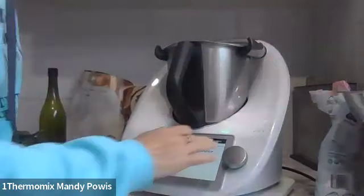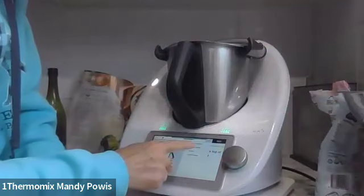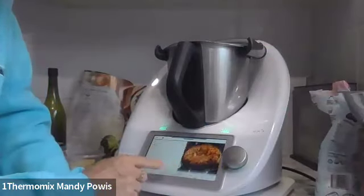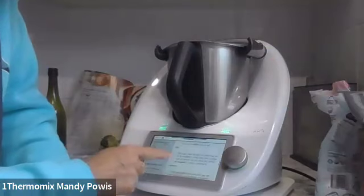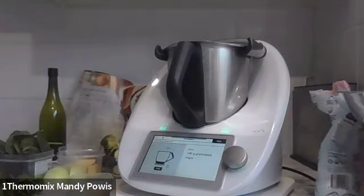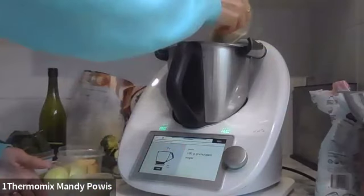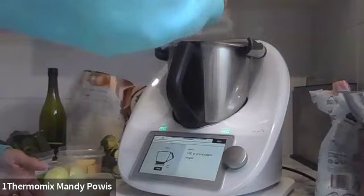Yum. All right. So the next bit is the apple bit. So again, I'm going to go to recipe detail and I'm going to jump past the apple layer. So this one. Now I've got 100 grams of granulated sugar. So I think I put 80 in here. Yep.